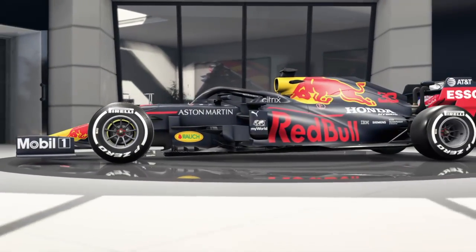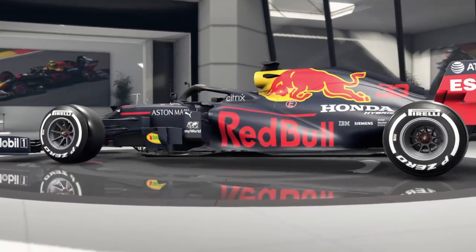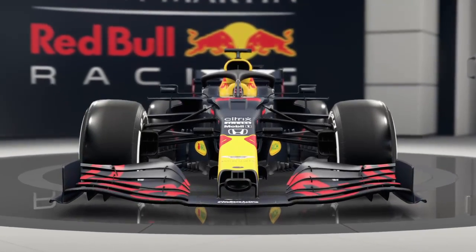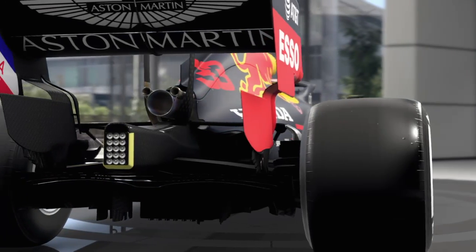So maybe not the best qualifying for you, starting down in 13th, but up 10 positions between the start and the end of the race to get a fantastic podium and get the double podium for the Red Bull team. Talk us through it. What were your thoughts after that British Grand Prix?